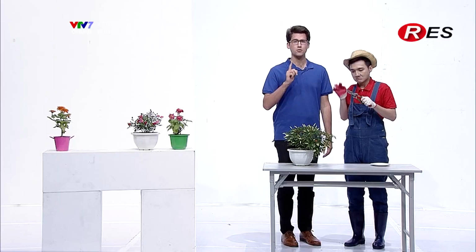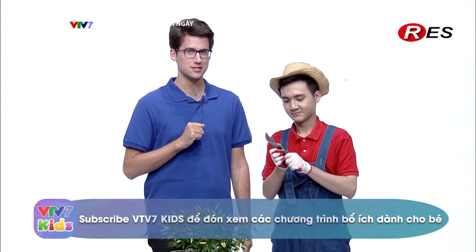Exactly, yes. We need shears. Shears can help us trim, shape, and harvest the chilies. Also, very important to remember, shears are very sharp, so be very, very careful when you use them. Now let's watch the farmer harvest the chilies.